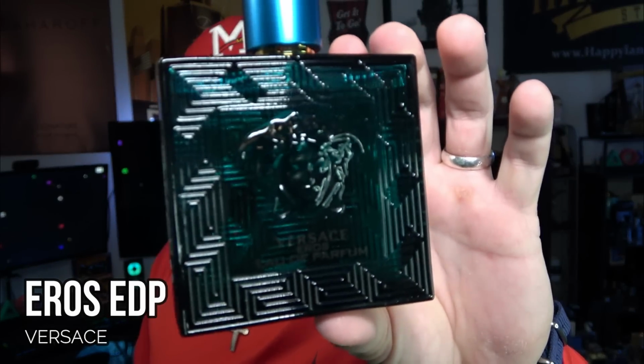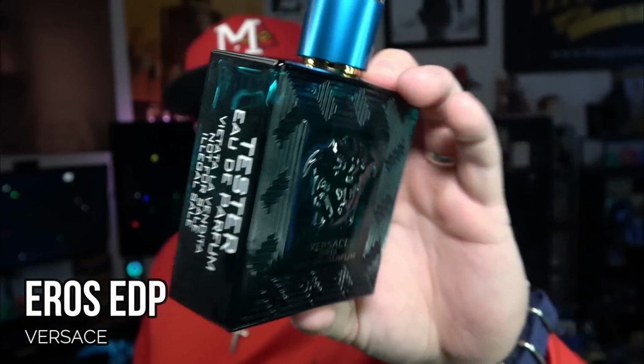Versace EROS. This being the Eau de Parfum flanker. This is a tester bottle. That's why it's got this on the sides. It's tried and true. It just works, people. It has a little bit of ambroxan, warm wood type of smell, vanilla, apple, mint. It's likable, it's lovable, it's loud, it's playful, not too serious of a fragrance.